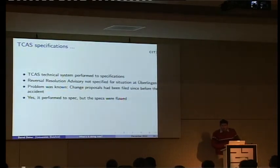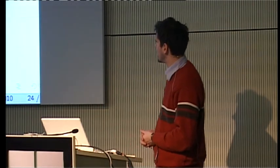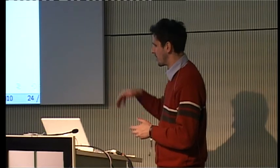And there's also a reversal resolution advisory, which instructs an aircraft crew that had previously been instructed to climb to descend now, and vice versa. The voice phrase that is used for that is "Descend, descend now." So you hear that there's a big change now, and then we shall climb afterwards. This was a perfect example where a reversal RA should have been issued and would have resolved the conflict.